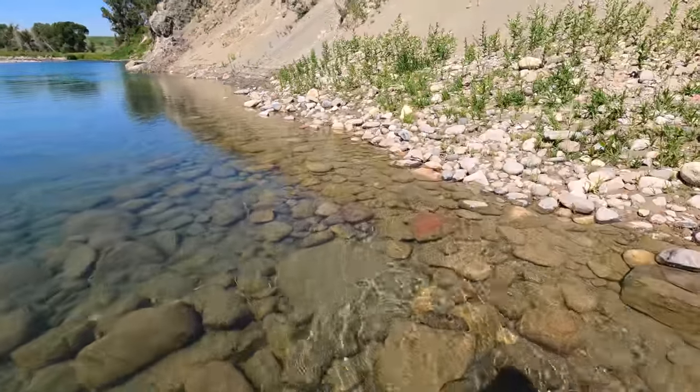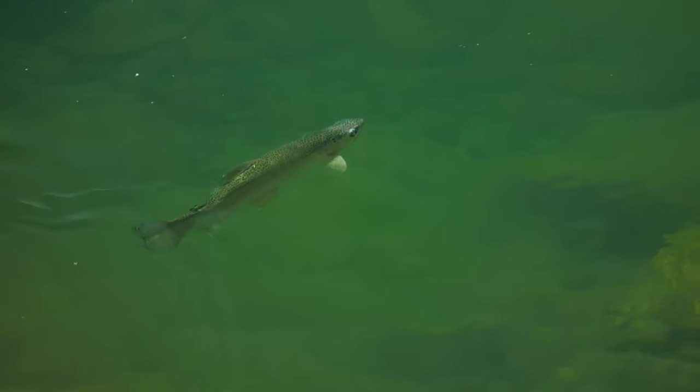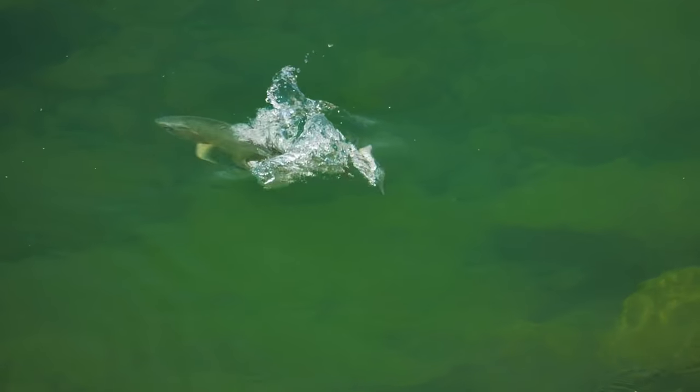Hey, he was coming up as you were laying out. Yeah, the angles, right? So this rainbow here, when I was casting, Dave said he was rising at the same time as he saw my tippet, and he just spooked.